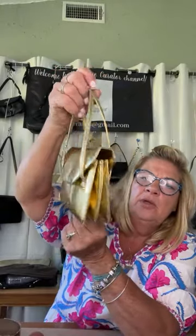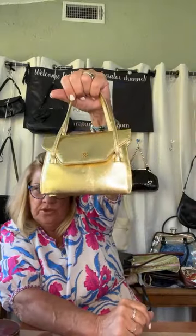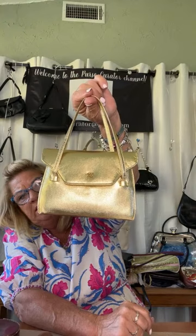I would say 60s on this one. I'm not even going to guess the years. It would take you forever to research it too. But isn't that cute? She's 20. Cole Blends, Gold Lame, $20.